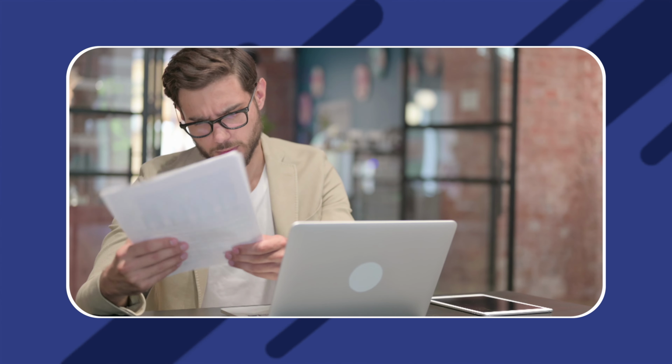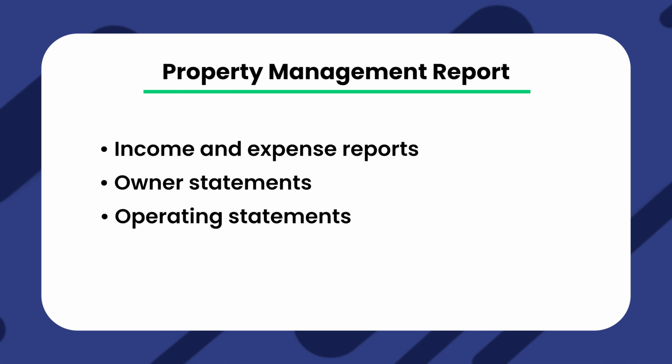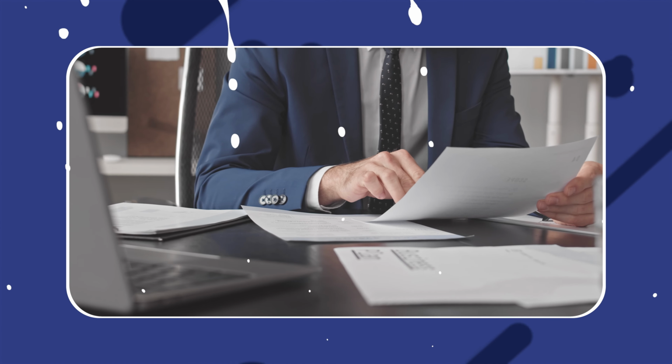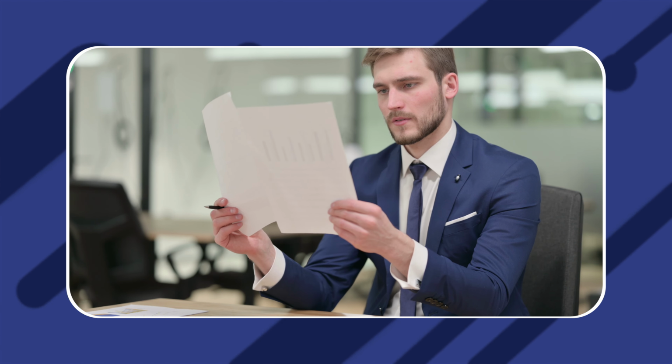These reports contain tons of information about the property that is requested by the landlord. This includes income and expense reports, owner statements, operating statements, account ledger report, and maybe even more. A combination of these reports gives the landlord a holistic idea of how the property is performing and what work needs to be done. It also gives the landlord direct insight into how the property is performing to know whether or not it's still a viable investment.